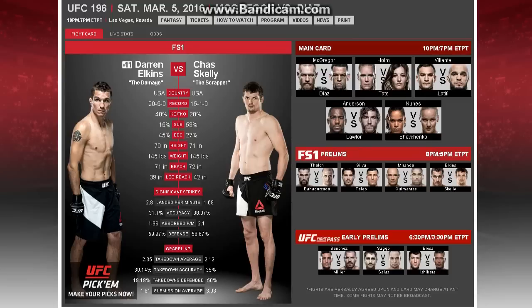And yeah, you can see the stats right there. Skelly is a little bit bigger, got an extra inch in the height and the reach. Elkins has 3 more inches of leg reach though, so that might help with kicks. So Skelly, his striking's not too good from what I've seen. It's not really that good at all. Elkins, I'd say just slightly better.